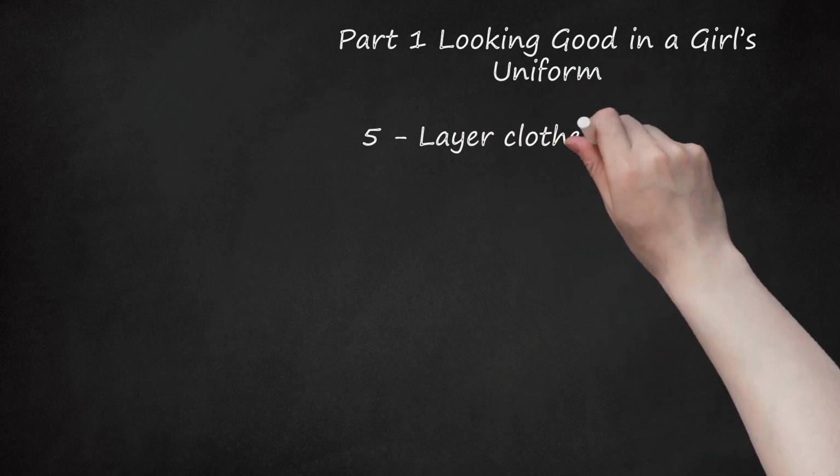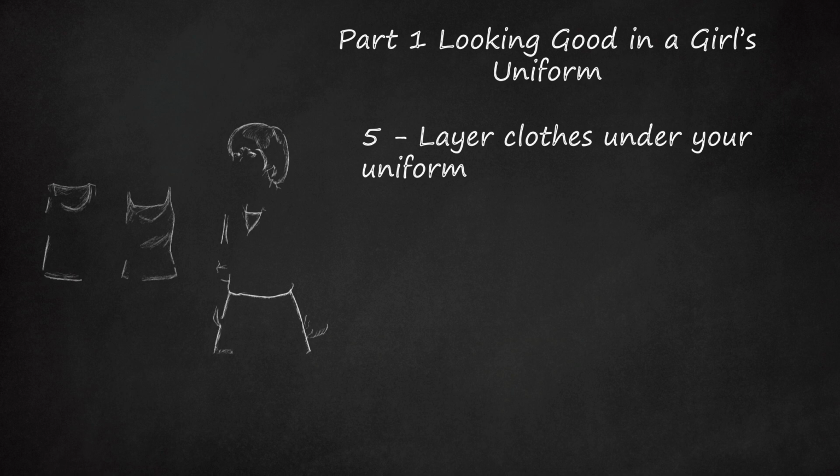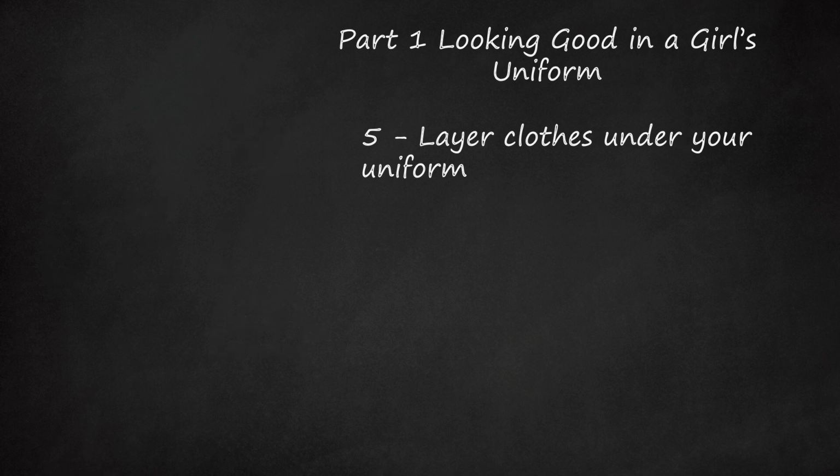5. Layer clothes under your uniform. This works best when you can leave a few buttons undone at the top of your shirt, because you can wear either a neutral or vibrant shirt, tank top, or camisole under your shirt and let it show through around the neck area.